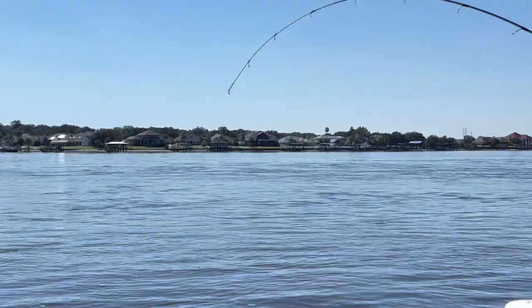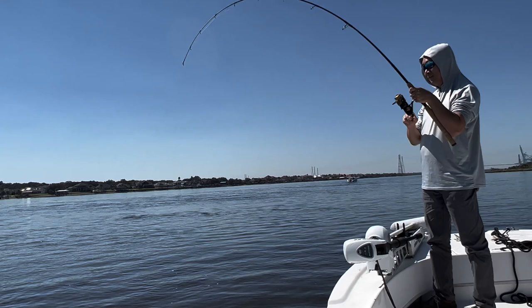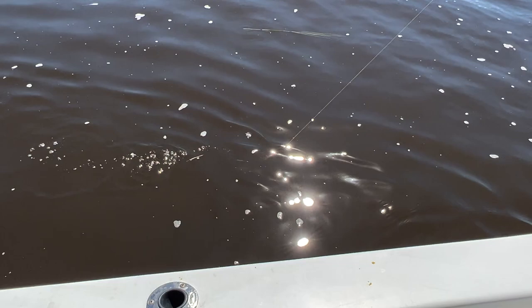Man. That's a redfish, huh? I don't know. I'm guessing it is. Probably not. That's not gonna happen. Don't even say it. Oh, you're right. Any pliers?